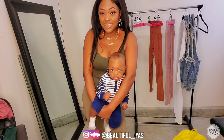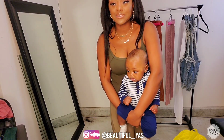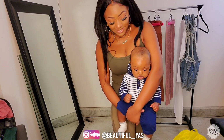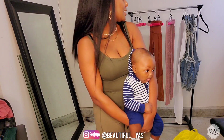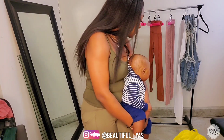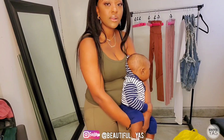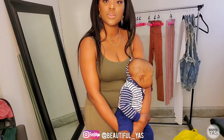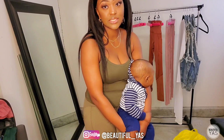This is what goes down, okay? So I'm gonna sit him down to where he can still see me and I can still see him, and I'm gonna finish trying on this last piece. Okay, it's just these pants that I have left to try on. And then I'm gonna show you all the accessories that I got, because I did get a lot of accessories.